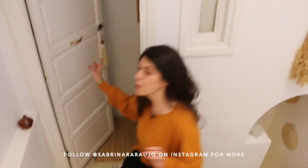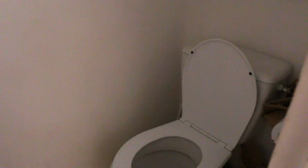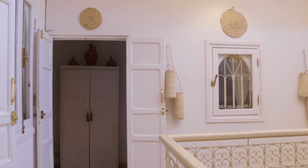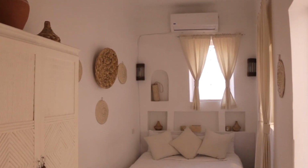So then once you come up here, there is a tiny little bathroom that's kind of a guest bathroom. Nice, cute, neat, pretty simple bathroom. So as you finish reaching the second/third level of the riad, you will have an entrance to the second bedroom, which is also absolutely beautiful, very minimal, and just very basic bedroom.